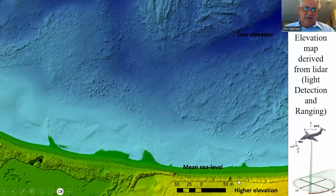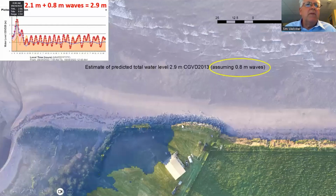This was an area we had done some of our study. This is where I showed you the laser scanning a moment ago. Here we could say, okay, let's bring the sea level up to 2.1 meters and then add some value for wave runup. So here's an ortho photo with the water level raised up and showing the potential inundation at 2.9 meter water level. So this would be assuming a 2.1 meter surge tide combination and a 0.8 meter wave runup, would show potential flooding into this building and then flooding up through the yard and so forth.